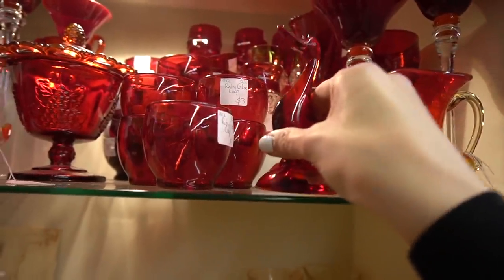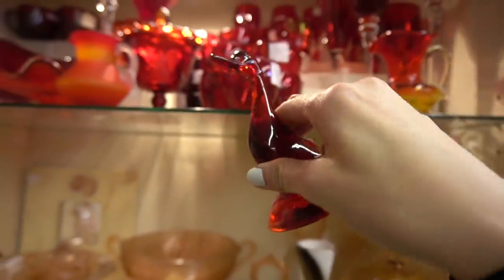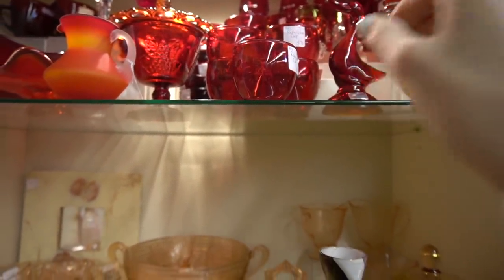Got a Viking glass duck here with the original sticker, which I found to be interesting. It was $18 though, and I didn't feel like there was much of a profit left for me after I would have paid $18, so the poor duck stayed.